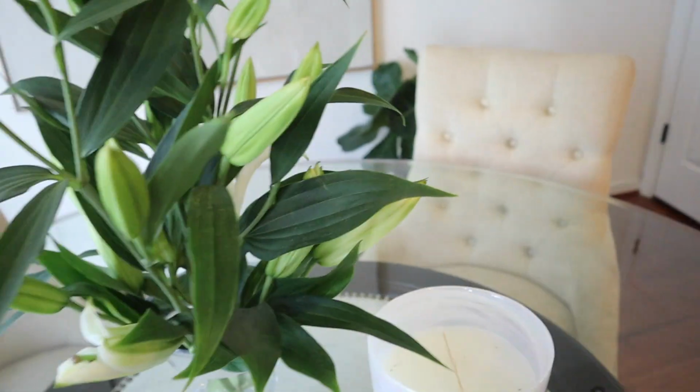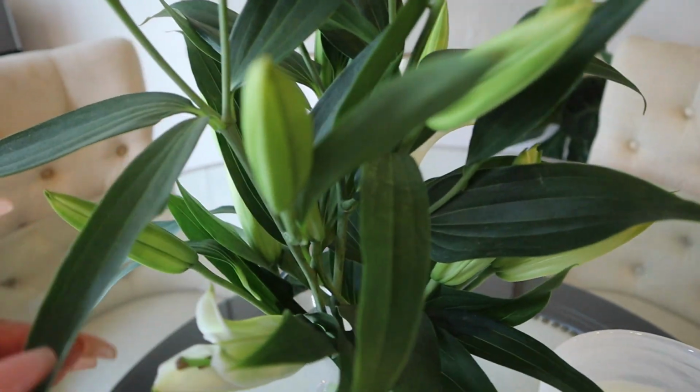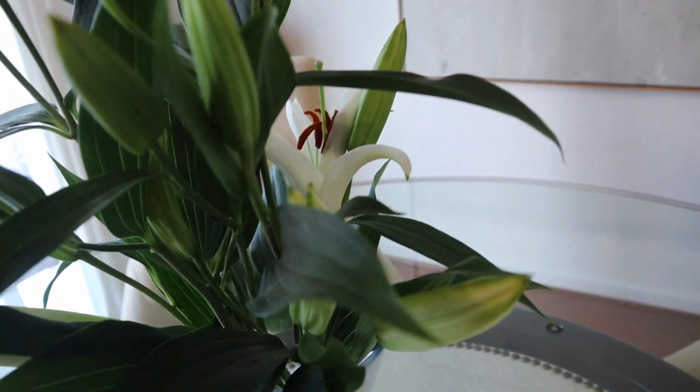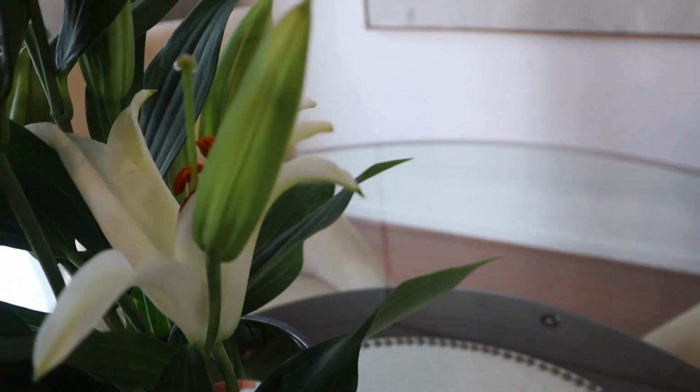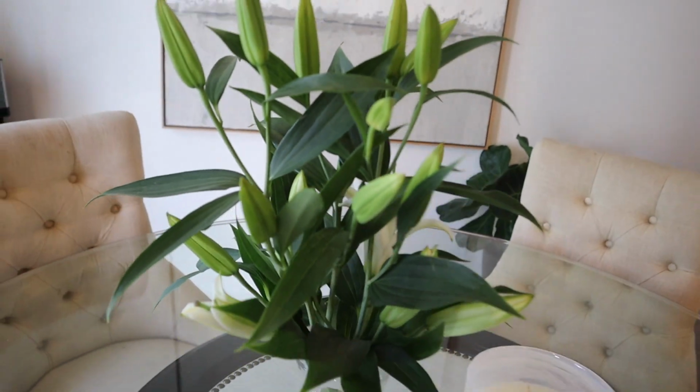So I've been wanting to treat myself to flowers every single week. So I got these lilies. I got the ones that haven't even bloomed yet. And they're starting to bloom and they're so cute. Y'all know I love flowers. I told myself that would be something that I do every week or so, and just get myself some fresh flowers.